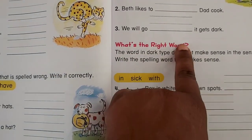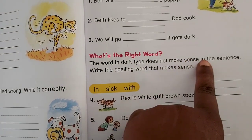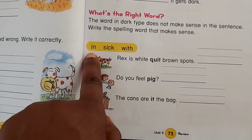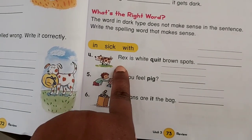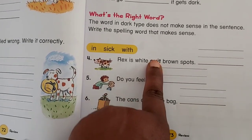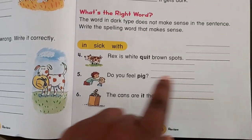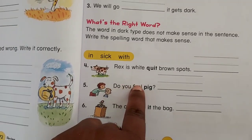Now, what's the right word? The word in dark type does not make sense in the sentence. Write the spelling word that makes sense. Number 4. Remember, we're using these words, guys. In, sick, with. 4. Rex is white with brown spots. So what do we write here, guys? With. Do you feel pig? This is incorrect. So we say, do you feel sick?